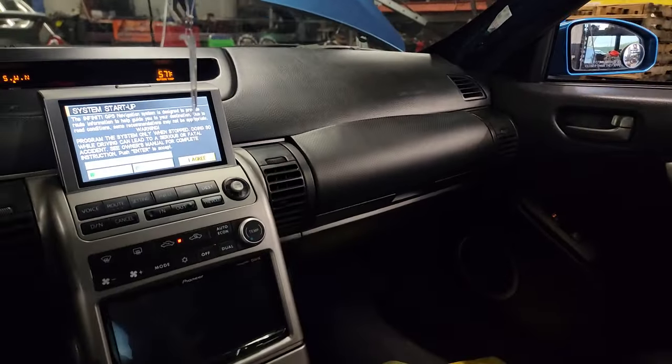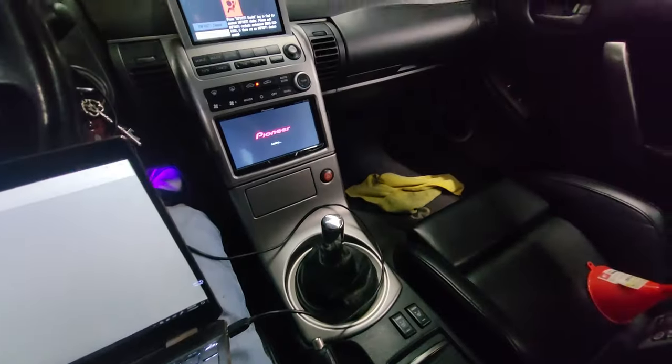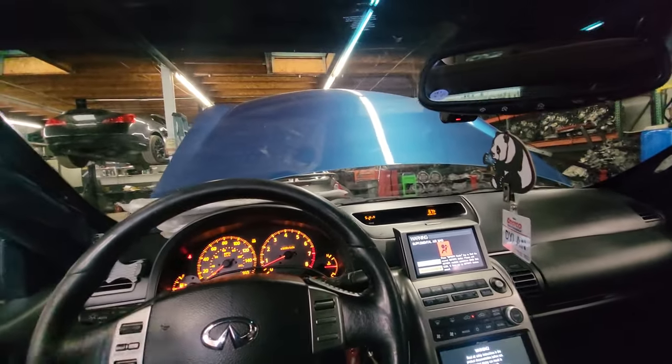Hello guys, I have a 2004 G35 6-speed. Thank you very much for it being a 6-speed. You are amazing, Dylan. Thank you very much. I like the color on your car. You told me it's repainted, but they did a really great job.